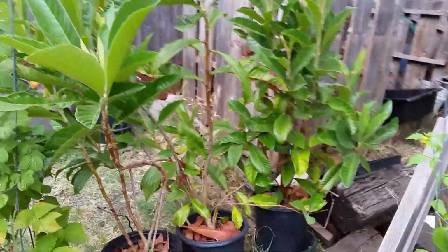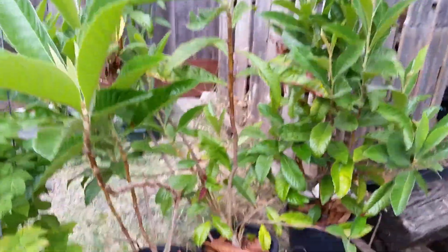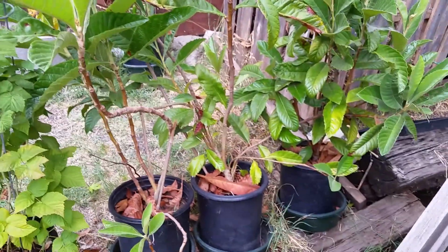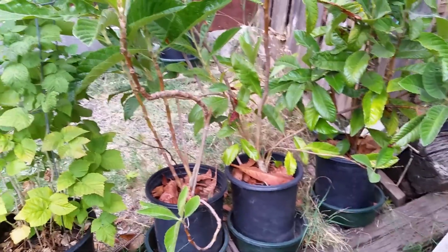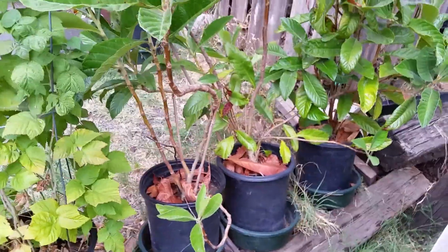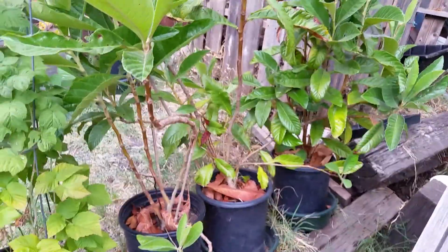Let's see, these are some Loquat trees that I grew from seed years and years ago. I haven't really done anything with them. Guy gave me the seed, the fruit. I actually dried out the seeds, planted them, and got trees out of them. So they're just here. They sit. I don't know what I'll ever end up doing with them.